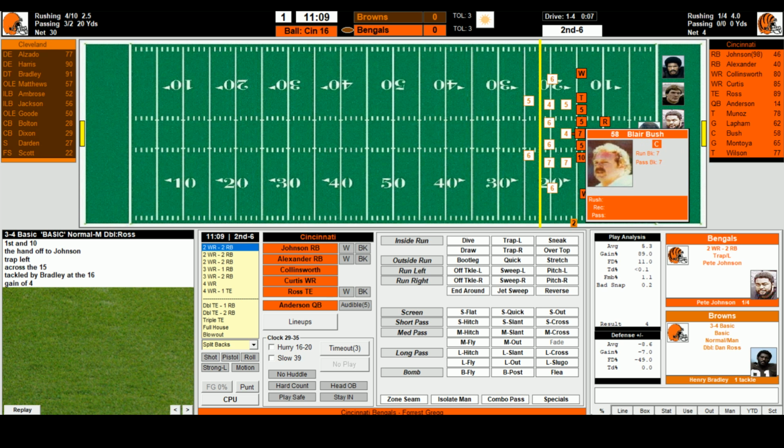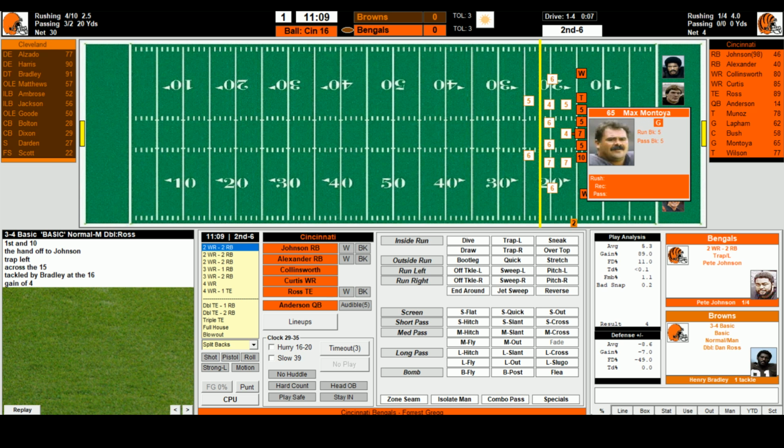Blair Bush, the center. Max Montoya, the right guard. And Mike Wilson, the right tackle.